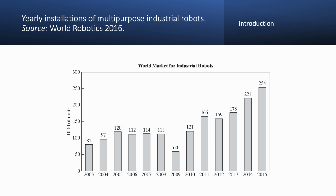Yearly installations of many multi-purpose industrial robots, source: World Robotics 2016. You might be thinking, why am I sharing 2016 data? The data in robotics needs a decade overview before we jump into any such thing, to understand in more depth.